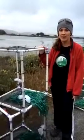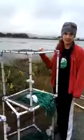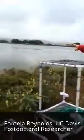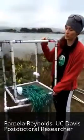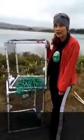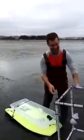Welcome to Bodega Bay, California, where we're running a seagrass experiment out in the harbor. We're working with the Disaster Experimental Network to look at how fish and other predators can affect seagrass using these artificial seagrasses. Seagrasses provide critical nursery habitat for many species of crabs and fish, and we're looking at how the density of that grass can affect the things that live there.